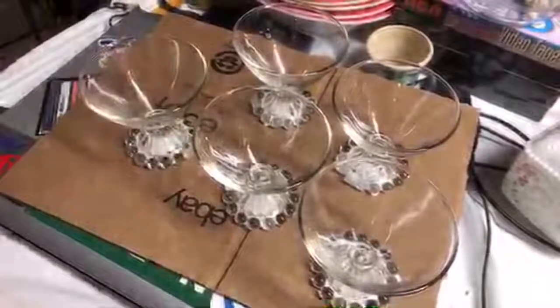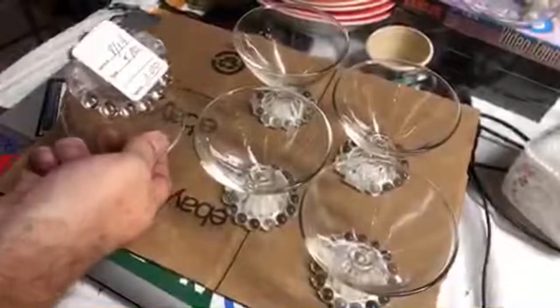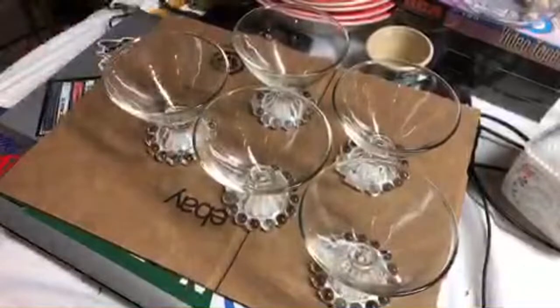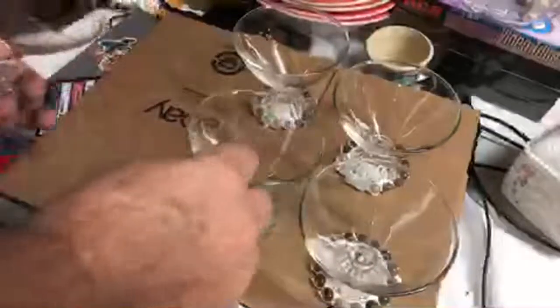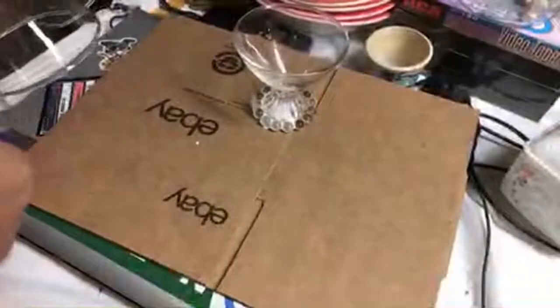Okay, there's a set of five of those. What I paid for those: I paid $1 for all five. That's at a thrift shop called My Neighbor's Closet in Mansfield, PA. If you're anywhere near there, you should go, because the prices are cheap.